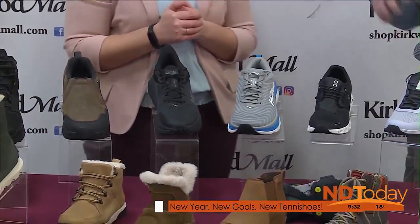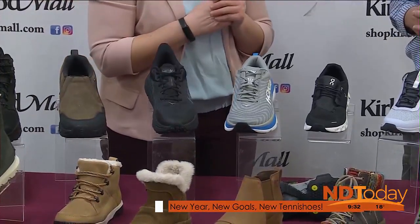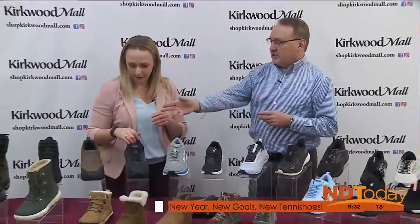The softer the better, the lighter the better. And cushioned, and people love them. I have three pair. They're my favorite shoes ever. And they've got very good support to them. Yeah, definitely. So I brought some outdoor footwear.